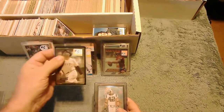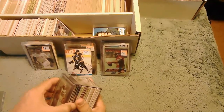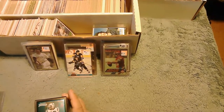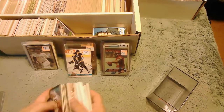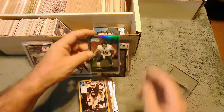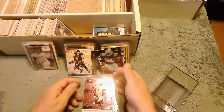So here's an Action Packed Willie Mays. Here's a big stack of probably football. I see a football card on the top. Oh. Mixers. I don't know what that means. Guess it's all mixed up. Jeremy Roenick on the back. So we got football. That's a refractor. Nice rookie card. Barry Sanders. Emmitt Smith, though. So two nice football cards there.